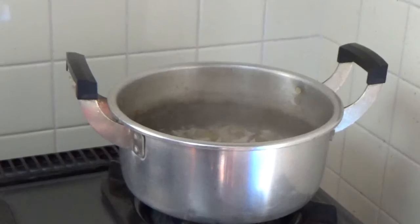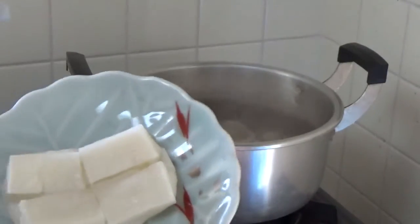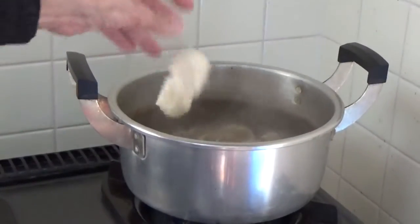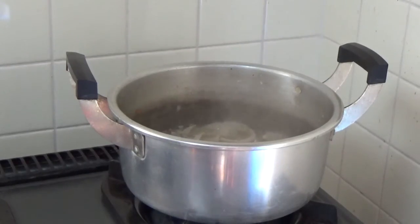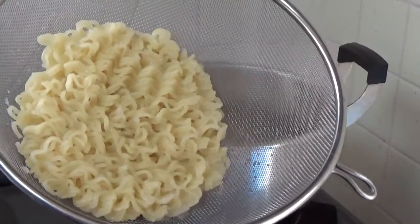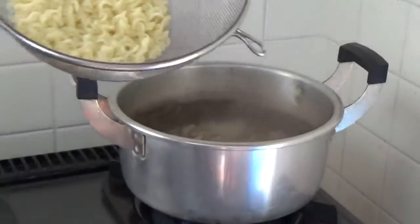When the ozoni soup is boiled, add a piece of mochi, rice cake, and ramen noodle, dry.